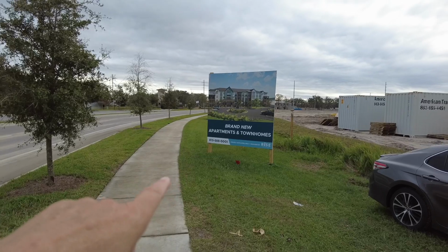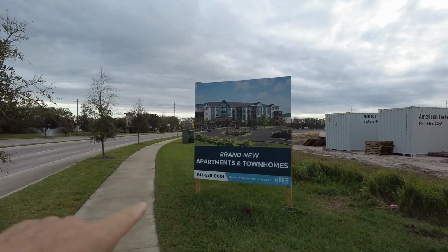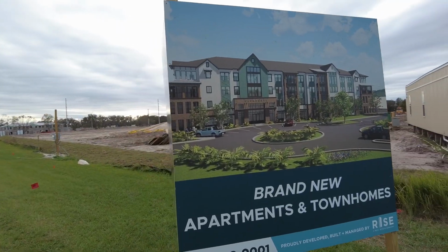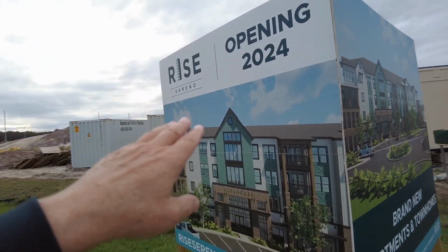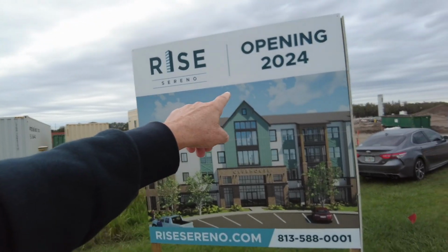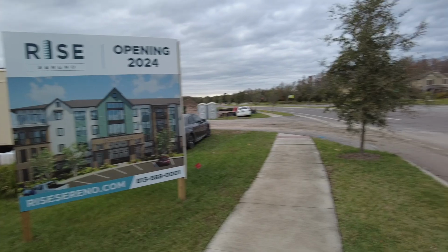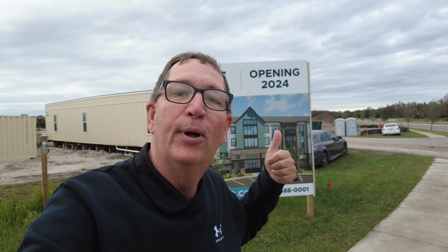But here's the sign. It said brand new in 2024, but since then they put up a new sign because they're a lot faster. That's a pretty sign, isn't it? Oh, there it is. Open in 2024. Oh, it'll be open up sooner than that. Look at that. Open in 2024. No way. That'll be open up before the end of the year, and I'm going to show everybody. Oh, yeah. They move fast here.